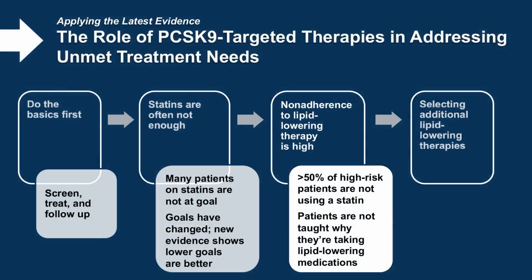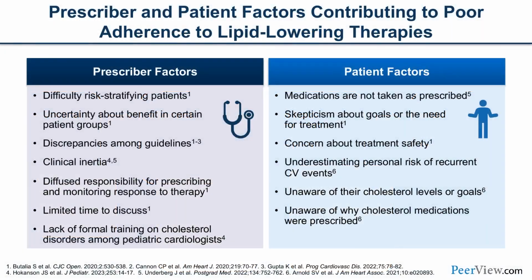So we'll move on to the second module, which is applying the latest evidence, the role of PCSK9 targeted therapies in addressing unmet treatment needs. So non-adherence to statin therapy is very high. More than 50% of high-risk patients are actually not using a statin after months, even after a cardiac event. And patients are not taught sometimes why they're taking lipid-lowering medications, or they are taught, but they don't remember. So there are factors both in the patient and in the prescriber that are contributors to poor adherence, and it's helpful to go through these just to think about ones that might be correctable or modifiable. So healthcare providers often are very busy.